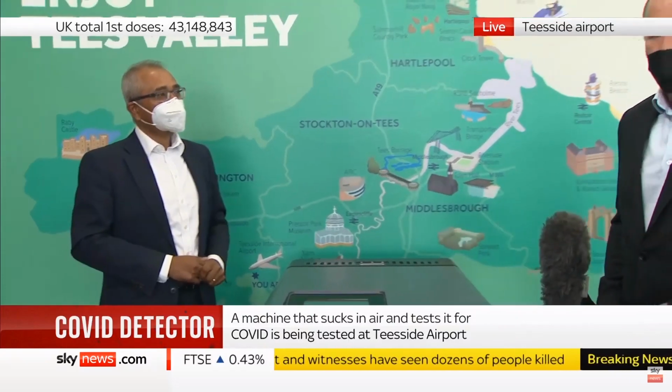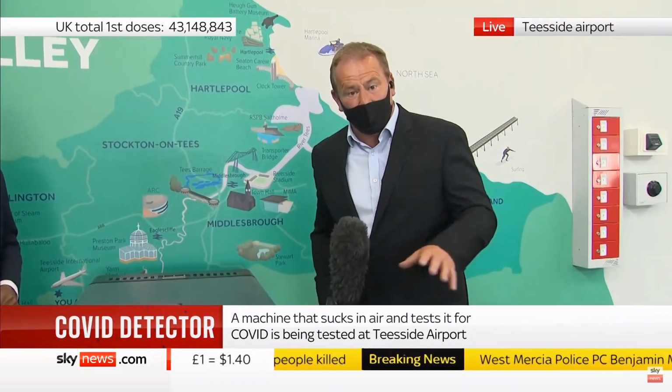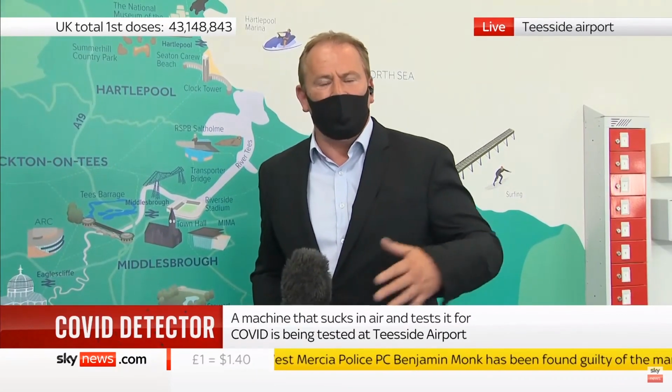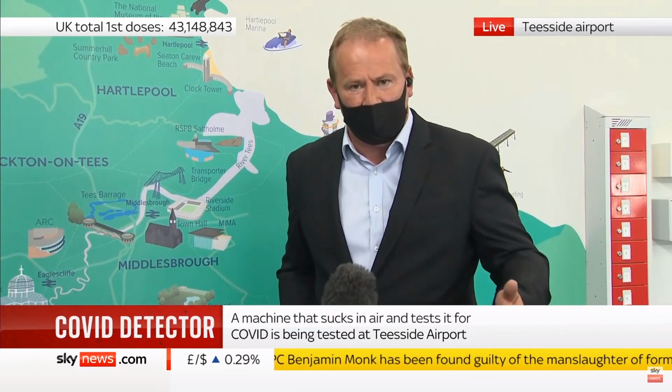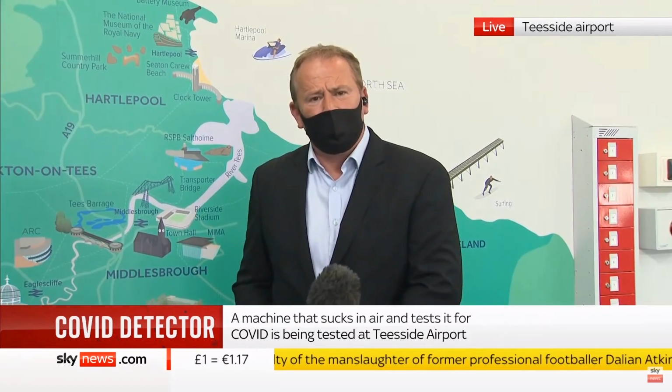Dr. Basu, thank you very much for explaining that to us. Complicated stuff, an incredible piece of kit, and one which could have been very, very useful were it around a couple of years ago, but could be vital in the fight against keeping viruses such as COVID-19 out of the country and out of public spaces such as this. Fraser, thanks very much.